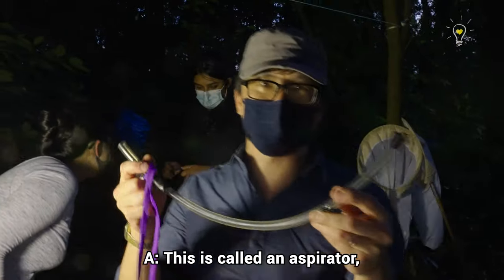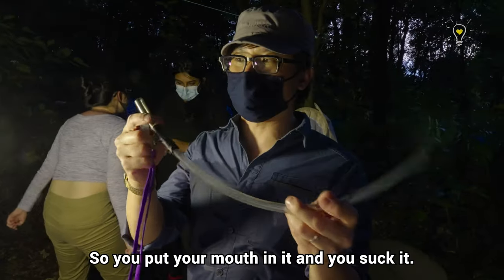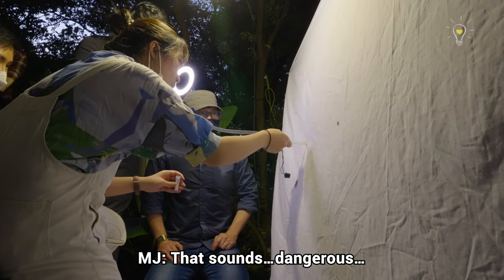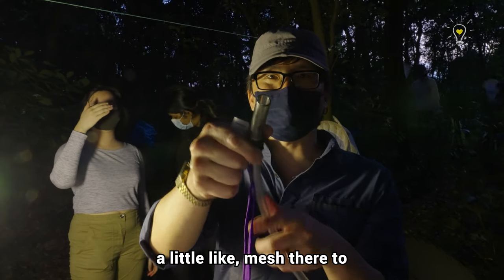So this is called an aspirator, well, a jury-rigged aspirator. You put your mouth in and you suck it. So insects will go inside here. That sounds dangerous. Don't worry, there's a little mesh there to stop the insects from going in.